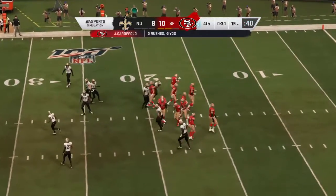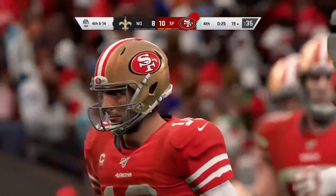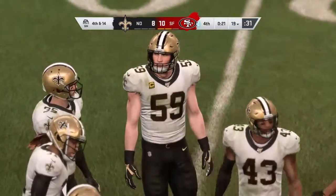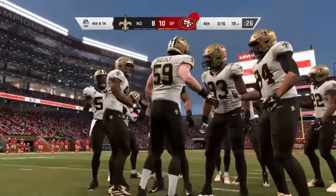Down to a knee goes Garoppolo, and that ought to do it. I don't know about you, partner, but watching them take the knee there and finish this one off, I feel like I'm going to be sore tomorrow. This was one bruising affair. Low scoring, but my kind of football.